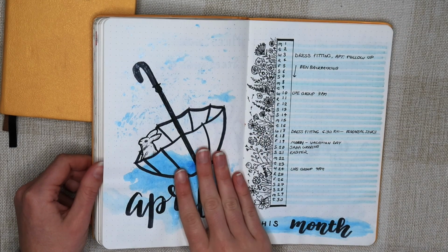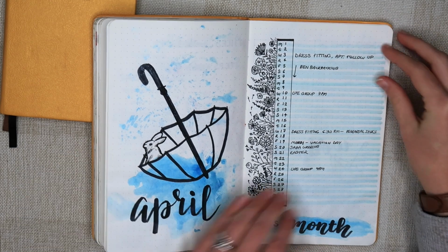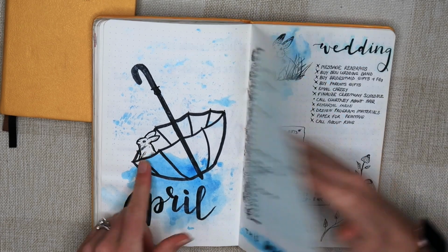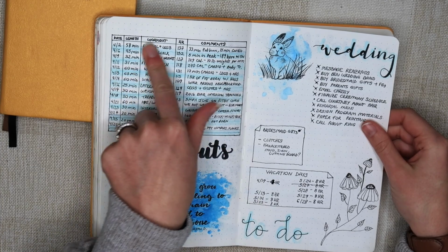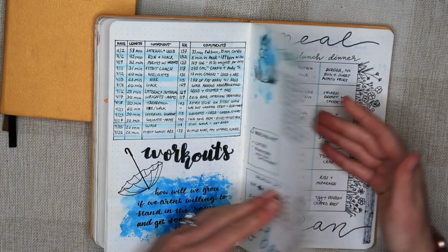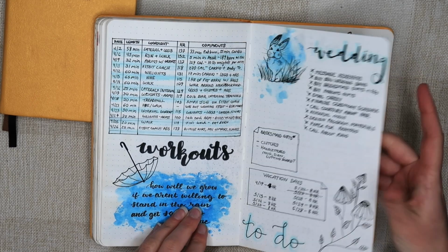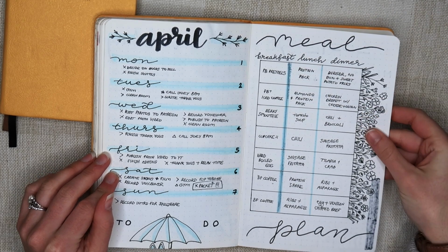My March in review, and then we get into April. I did a different calendar layout for this month. I drew this little bunny, which was just so darling, in the umbrella. I did a lot of working out in April, getting ready for the wedding. And then, of course, some wedding planning over here, bridesmaids gifts, figuring out vacation days. Did some meal planning over here.